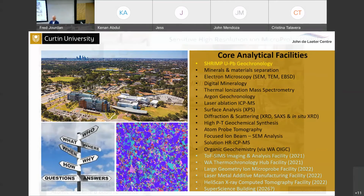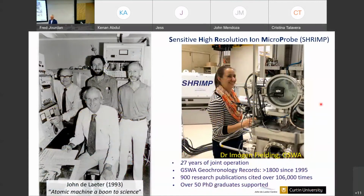And I'll go back to the very beginning. John de Laeter, who was the professor of physics, teamed up with the Geological Survey of Western Australia to bring in the first SHRIMP. And in 1993, there's the image of the team, and there's a newspaper on the console there which says "Atomic Machine: A Boon to Science." And it really has been.